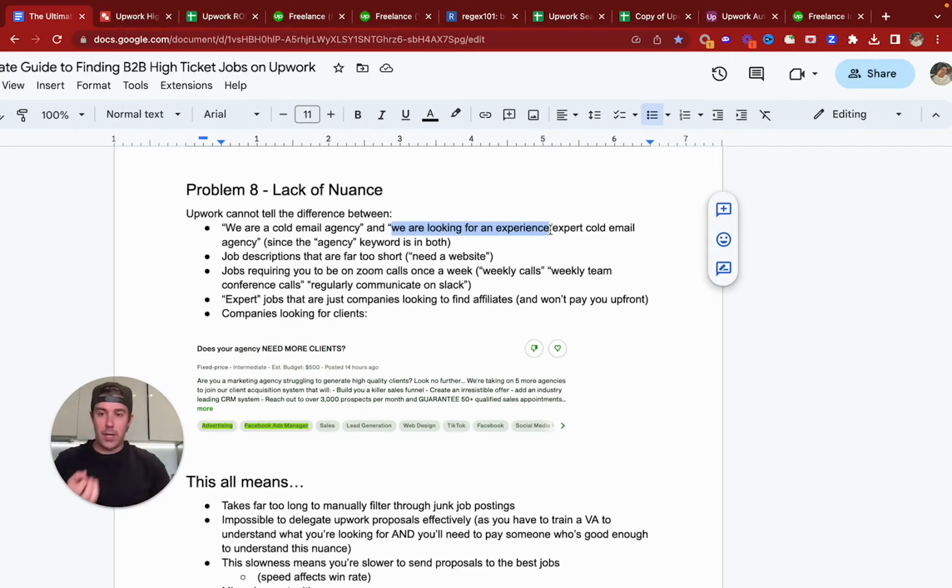Okay, you cannot achieve this nuance with Upwork at all. You also can't filter out job descriptions that are way too short, where it's one sentence, like "I need a website," period. Or they're way too long, with some corporate mumbo jumbo, and they want you on a Zoom meeting every week and on Slack from 9 a.m. to 5 p.m. Eastern time, and all this kind of stuff. So it cannot distinguish these kinds of things.